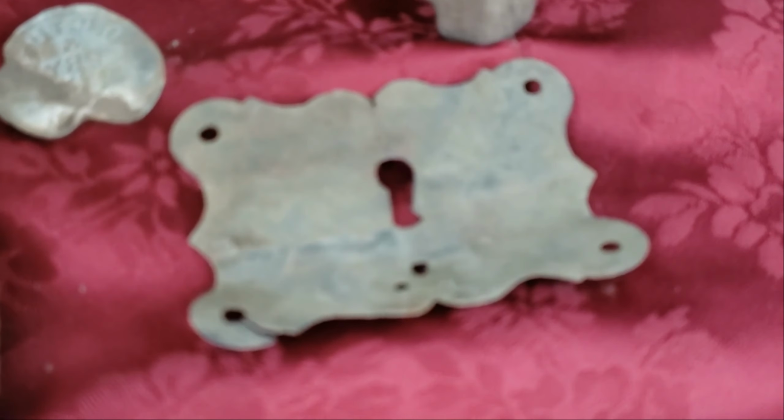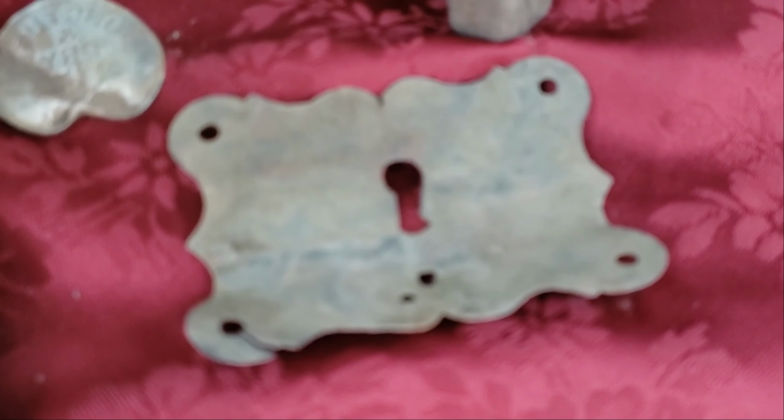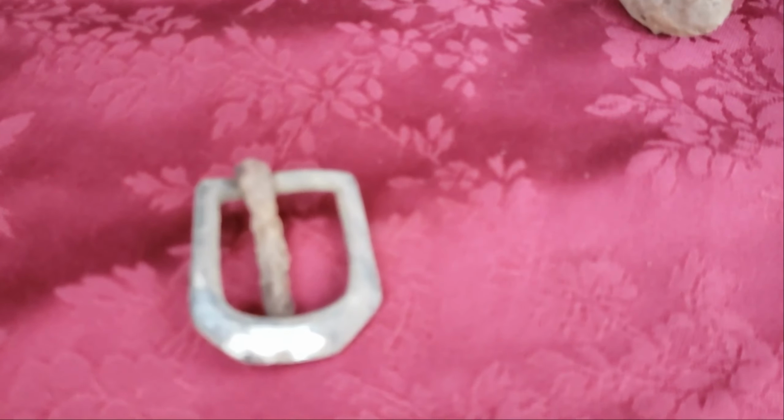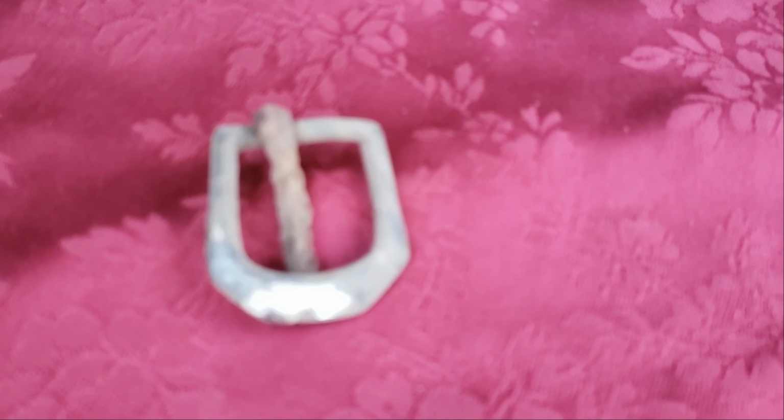This old plate, I don't know what it is. It looks like it was a key plate of some kind. Love to hear any thoughts you have. Put them down in the comments. This modern bullet. I'm just going to go ahead, Bill, if you don't mind. No, go ahead. Bill, his find of the day was this buckle.